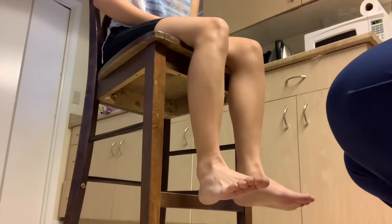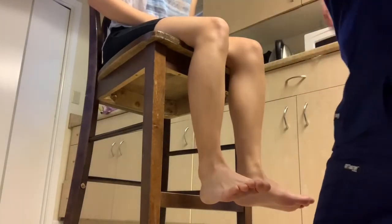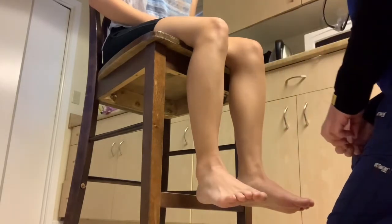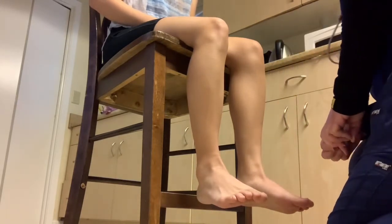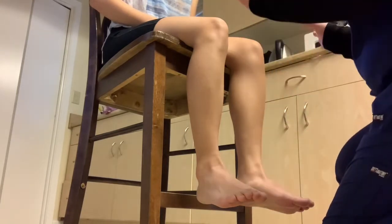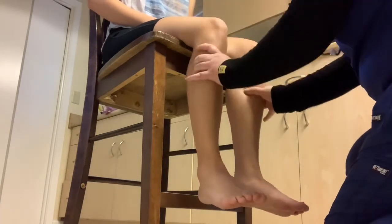Okay, so next I'm going to do your lower extremities. On inspection, there are no signs of ecchymosis, skin tone is even, no scars or lesions present. I'm gonna go ahead and touch, okay? Are you feeling any pain or tenderness? No. Any stinging or tingling? No. Okay, so I'm gonna do temperature.